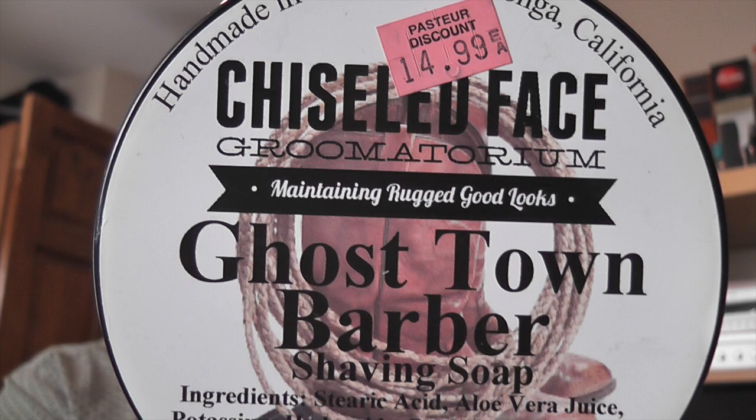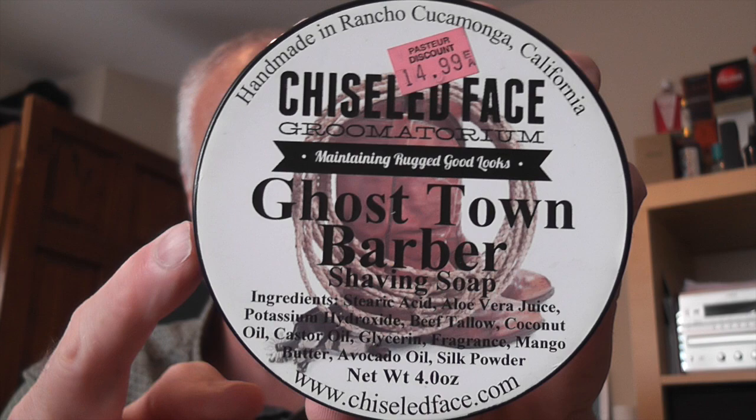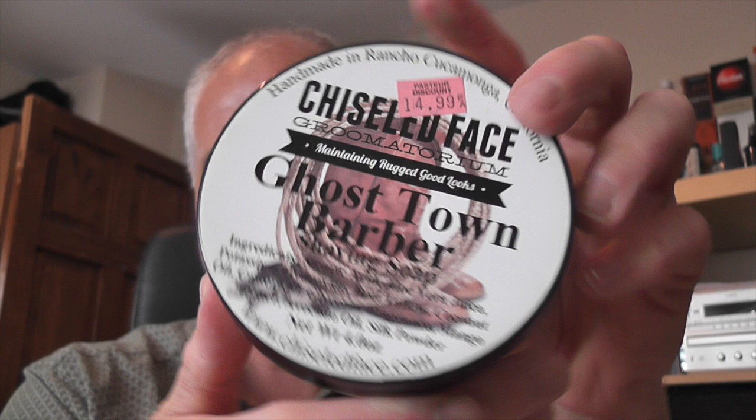I also got Chiseled Face Ghost Town Barber soap. I wanted to get the matching Splash as well, but they didn't have it. I think they were out of stock of the Ghost Town Barber Splash. I did see other Chiseled Face Splashes there. Smells amazing. But they didn't have the Ghost Town Barber Splash, so I just ended up getting the soap.